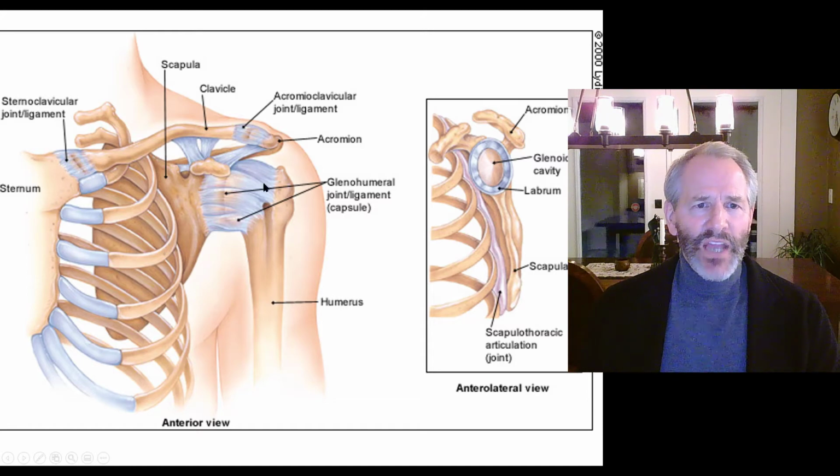These ligaments here are damaged when somebody separates the shoulder, going from the coracoid up to the clavicle, and then again from the clavicle to the acromion here. And this is a good so-called lateral look at the scapula, the glenoid in the scapula with its lip of labrum going around to stabilize the ball in the socket.